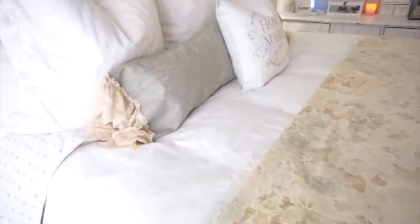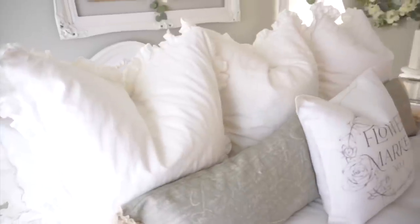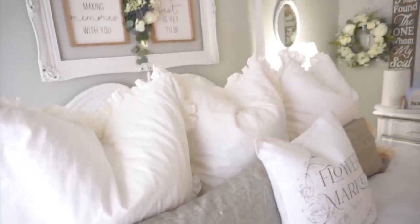I did purchase my bed set, the duvet cover and the shams and the quilt. I purchased all of that at Target. The Euro shams were purchased on Amazon, and then the inserts were purchased from IKEA.